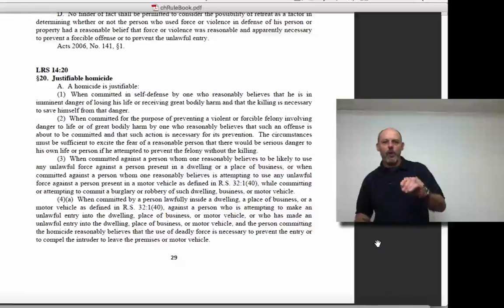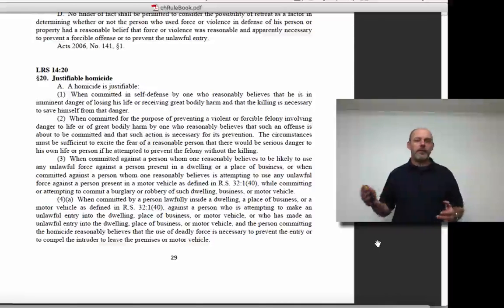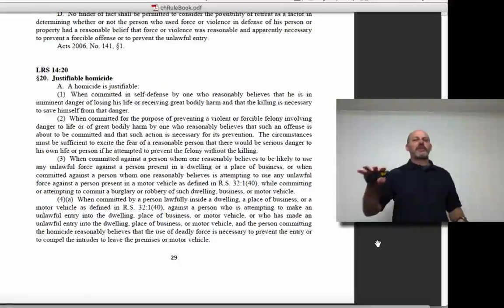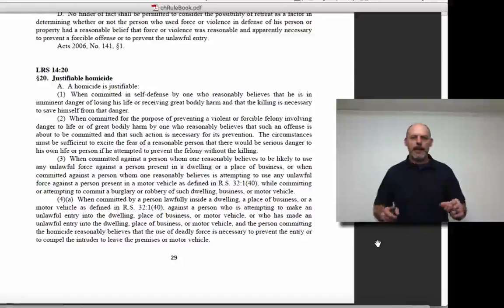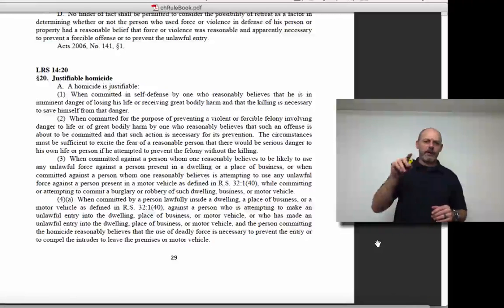And then it also says, or receiving great bodily harm. And great bodily harm under the law constitutes life-threatening injuries that, if you didn't receive immediate medical attention, you would succumb to those injuries, that you would die from those injuries shortly thereafter. And so we have imminent danger of losing your life, dying immediately, or receiving such injury that if you don't get prompt medical attention, you will die from those injuries. And so we're saying because of that, it is necessary to get rid of the threat, the killing of another person. And that's when homicide is justified in that sense.